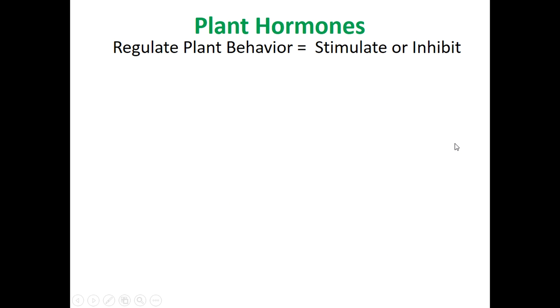One other thing that we can notice here, of course, is plant hormones. You should write this down. They regulate plant behavior, which means they stimulate or inhibit things. They turn things on or turn things off or decrease their role, just like they do in our bodies. Now, plants don't have nerves, so they control themselves mostly through the long-term signaling molecules, hormones.